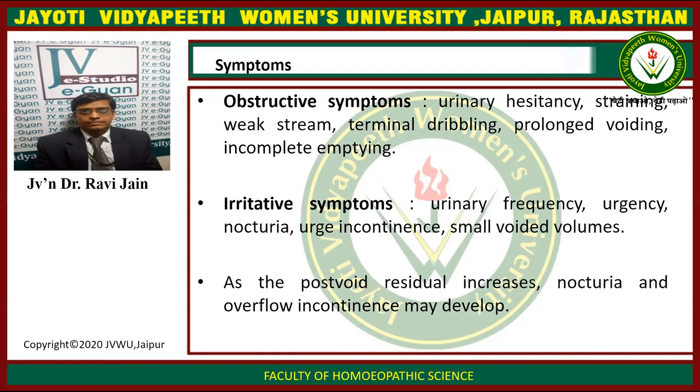Because of the enlarged prostate gland, there is difficulty in passing urine for the patient. He cannot pass the urine completely. There will be dribbling of urine after the passage of urine. And there will be prolonged voiding or incomplete emptying of the bladder. Despite his complete efforts, there will be incomplete emptying of the bladder. There will be irritative symptoms.